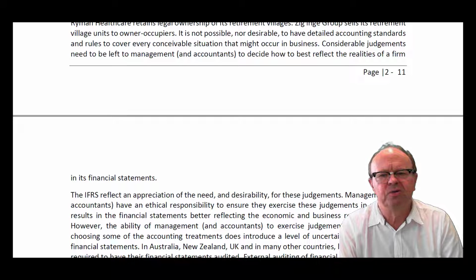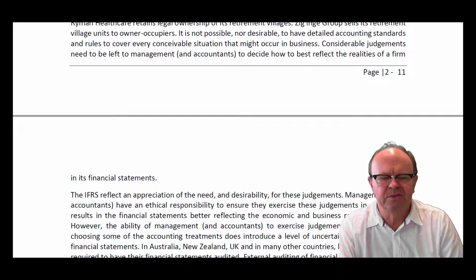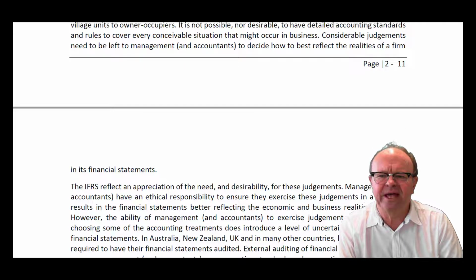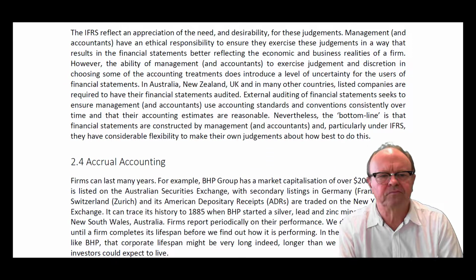It is not possible nor desirable to have detailed accounting standards and rules to cover every conceivable situation that might occur in business. Considerable judgments need to be left to management and accountants to decide how best to reflect the realities of a firm in its financial statements.